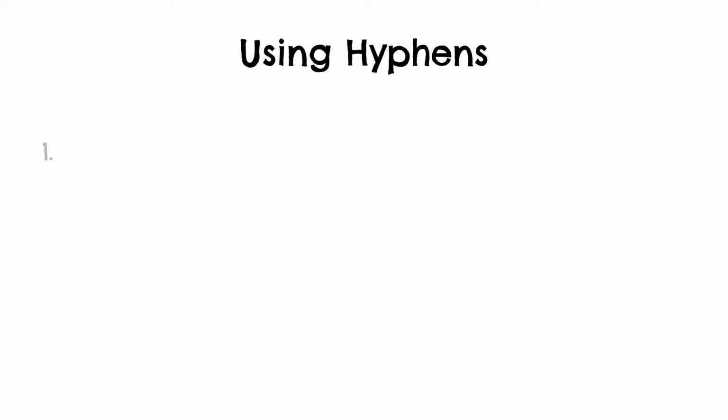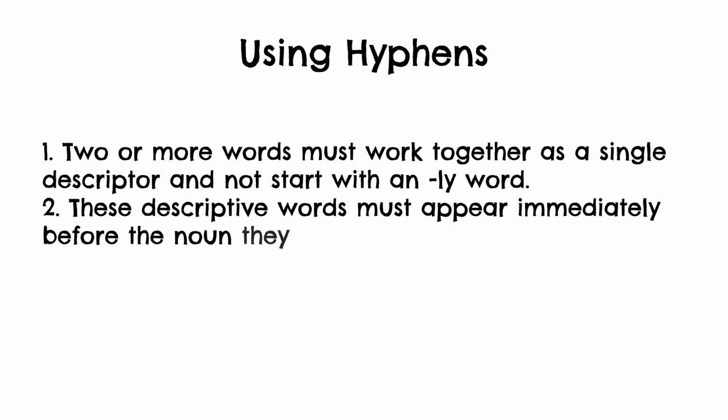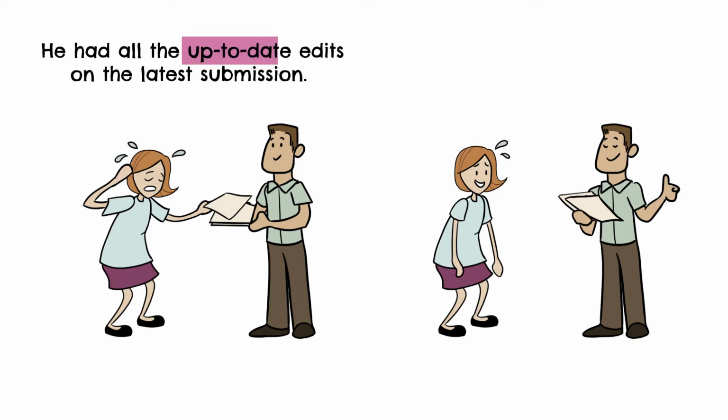Worried about whether you've got the rule down? Let's review two requirements to use a hyphen. 1. Two or more words must work together as a single descriptor and not start with a word ending in ly. 2. These descriptive words must appear immediately before the noun they are describing. Otherwise, remove the hyphens. He had all the up-to-date edits on the last submission. Susan's edits were up to date.